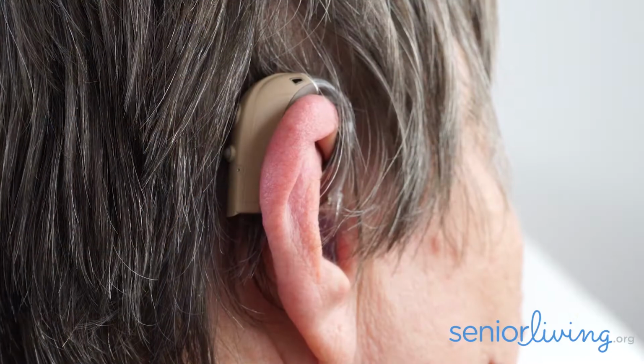The truth is that about 80% of Americans who could benefit from wearing hearing aids just don't, even though untreated hearing loss could lead to additional health problems. One primary obstacle is their cost, which can run thousands of dollars. Now, while AirPods can be expensive when compared to off-brand earbuds, they are much cheaper than hearing aids.